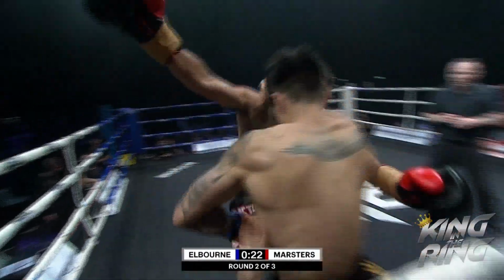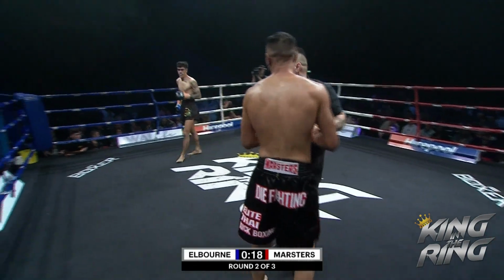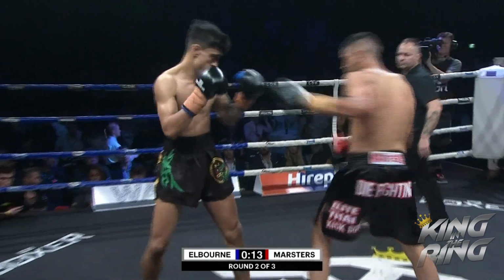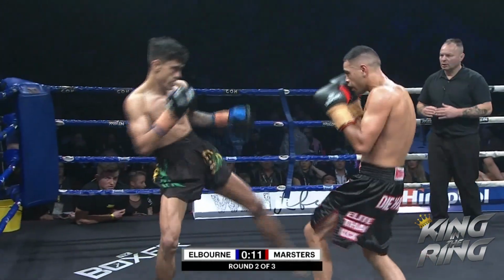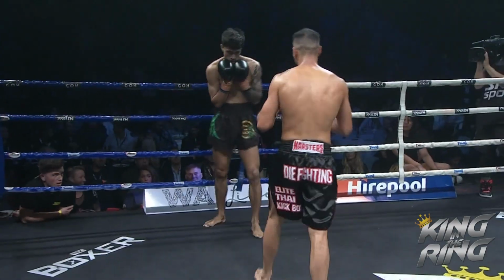And also Marsters just starting to slip his head on the outside of the jab. Although these sweeps look spectacular, they don't score any more points on the cards. If you're used to watching Thai boxing, they would score highly, but under K1 rules, the fight's just reset.